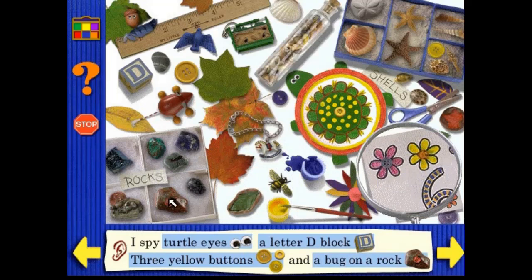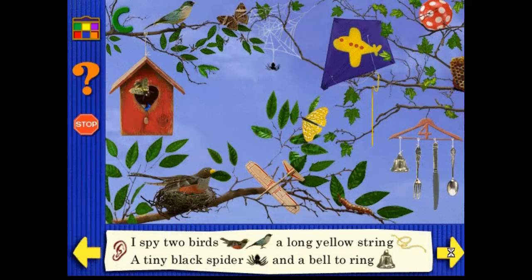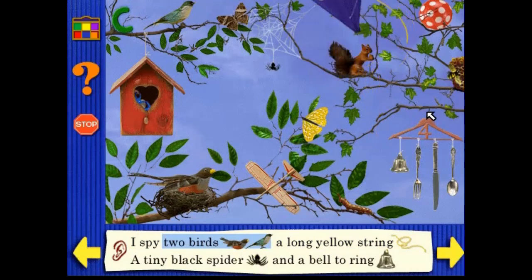You solved another riddle. Let's go to the next nature screen. I spy two birds. One bird. Two birds. String? Sure it isn't a worm. Oh, squirrel. A long yellow string. Squirrel.